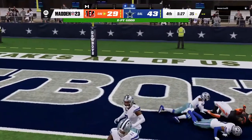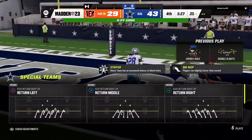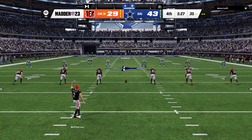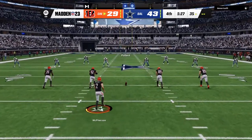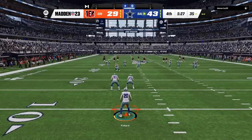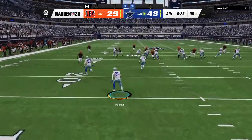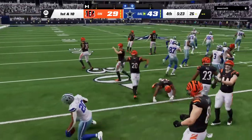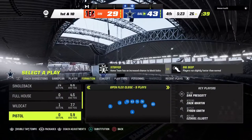And he's got it for the two-point conversion. So they tack on a pair more here to narrow that deficit a bit further. After the touchdown, McPherson on to kick this one away. From the 10. And he'll take it up past the 25 to the 26-yard line.